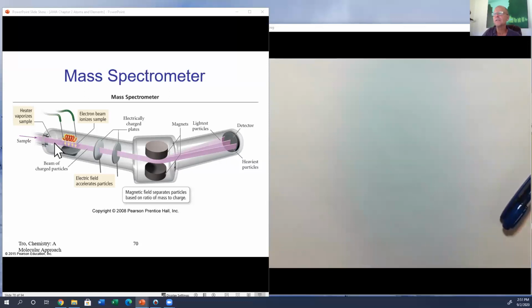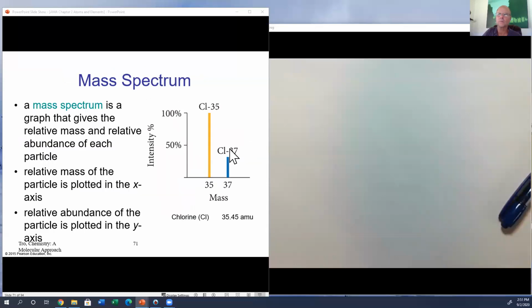And so basically what this does is it allows you to separate the sample based on its mass, right? So if you have some isotopes, let's say this element had, in this case, 3 isotopes, a lighter one, a medium one, and a heavier one, right? And so that's how you can measure the masses of these isotopes as well as their relative abundance. What you get from this is a mass spectrum. A mass spectrum is a graph of mass versus intensity, okay?